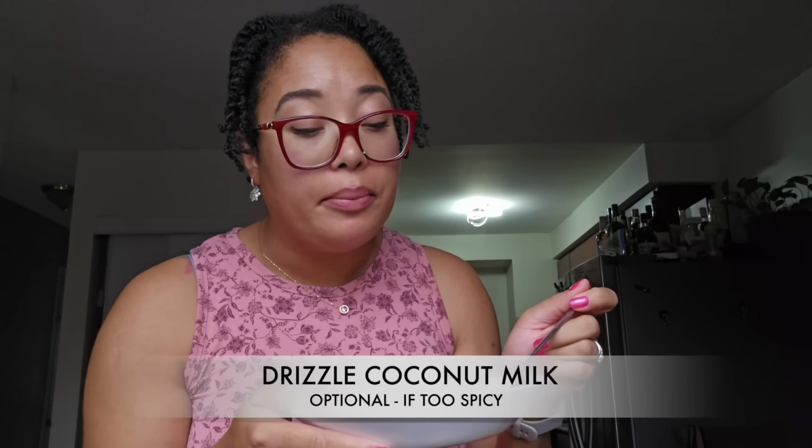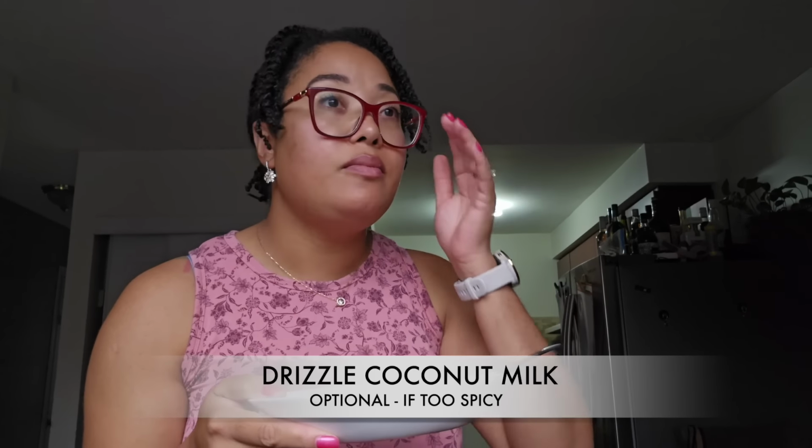Just in case you're wondering, this is definitely spicy. So if you're not a fan of spice, this is probably not going to be the option for you. But if you like spice and you appreciate convenience, no one can tell me I didn't make this in 10 minutes on the stove. It's unreal, but it's real. And it's really, really good.